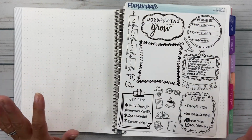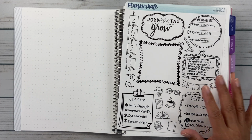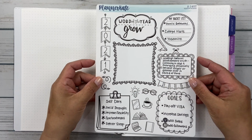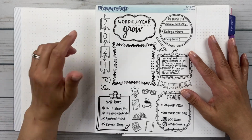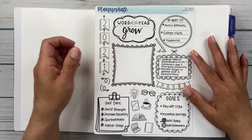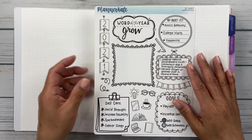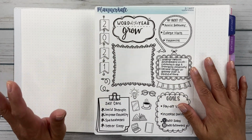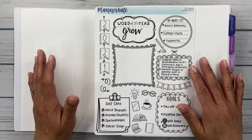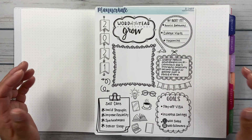Okay, so at the beginning of the year, I picked up this vision board kit from Planner Kate. I was watching some of my favorite YouTubers. I think it was Heather Kell who had done her vision board with her word of the year. I had never heard of this word of the year thing, and to be honest, I can't remember who it was that started it. But I thought, well, let's give it a try.